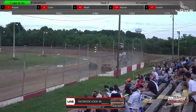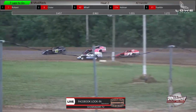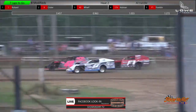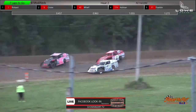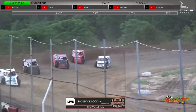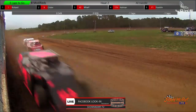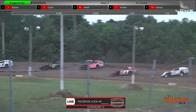Been kind of a rough start for this 2022 season. Hopefully he got things lined out here. The number 9, Darren Chrysler, holding on to the second spot. Steve Worf assuming that third position, but he's got the 17H of Weston Holman to his inside, and the F1 of Mitchell Franklin looking to get around him. Holman falls back to that fifth spot. F1 of Franklin on full.